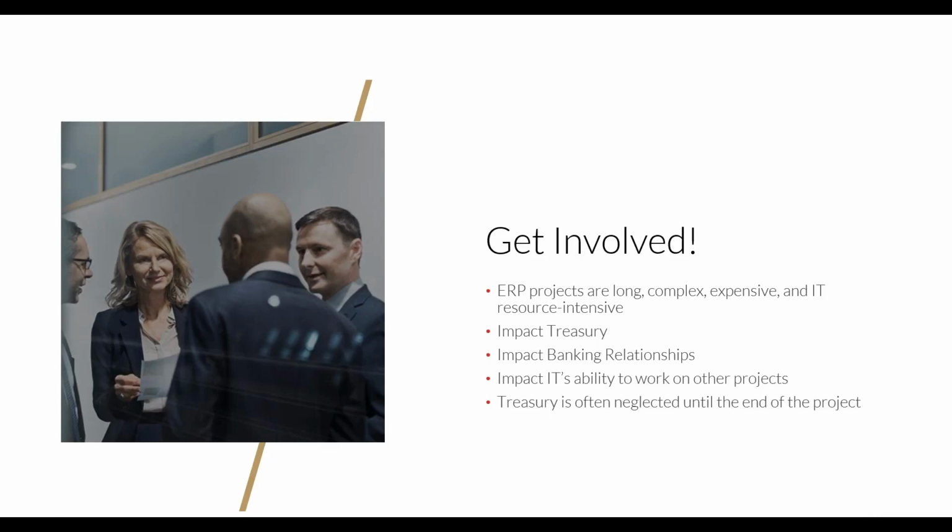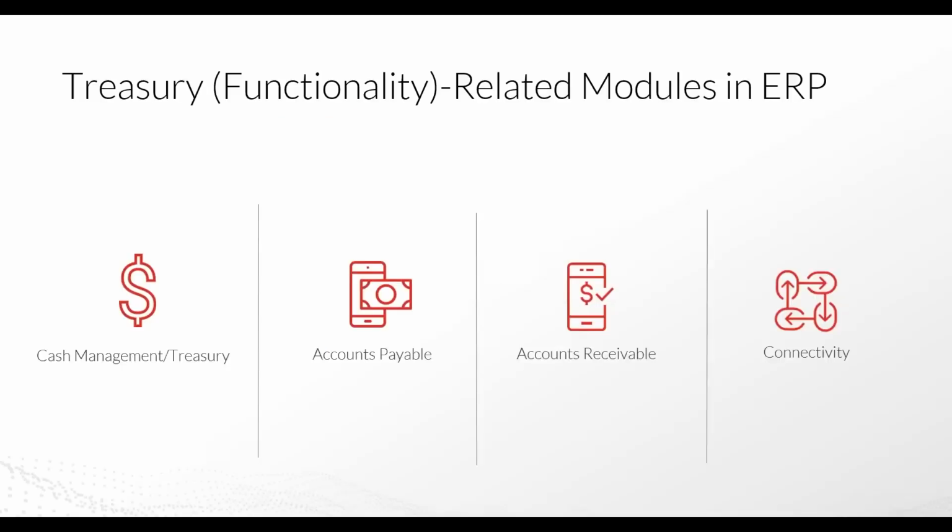Shelley, can you talk a little bit about the modules that will require Treasury consideration when implementing or upgrading an ERP? Sure, Kirsten. So ERP modules that typically benefit from Treasury insight are cash management, accounts payable, accounts receivable, and we're going to mention connectivity as if it were a module.